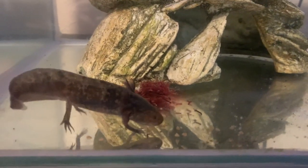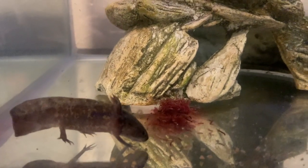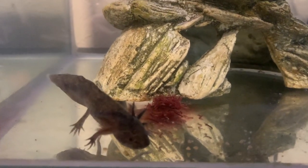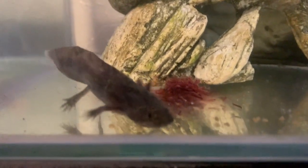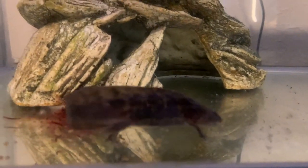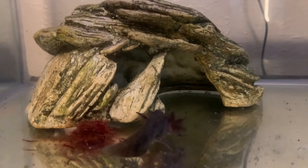Feeding time at the aquarium. Get it, Frankie, yeah! Say hi, Frankie. Bloodworms.